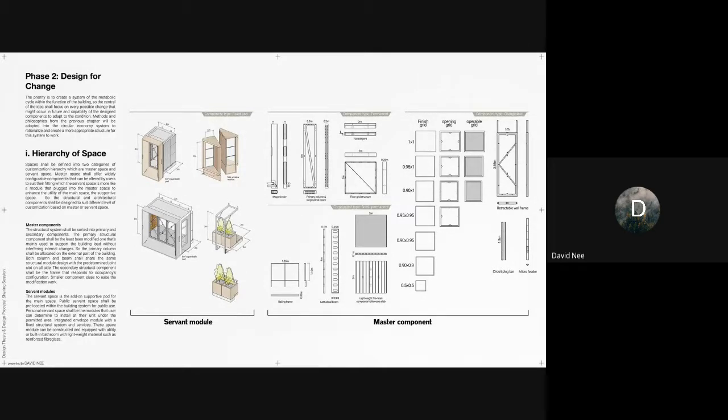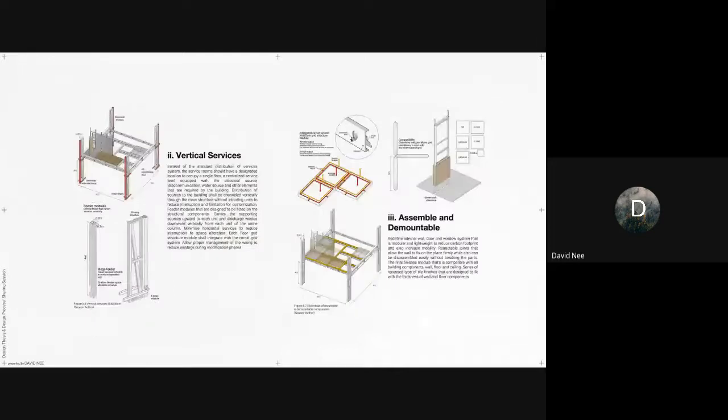Server module is similar to the meta house, but mostly constructed by the master components. So they are like pre-packaged modules that only serve as supporting space for the interiors. And all these dimensions are predetermined using the recursion rule I mentioned earlier. So when a new item comes in, they are compatible.